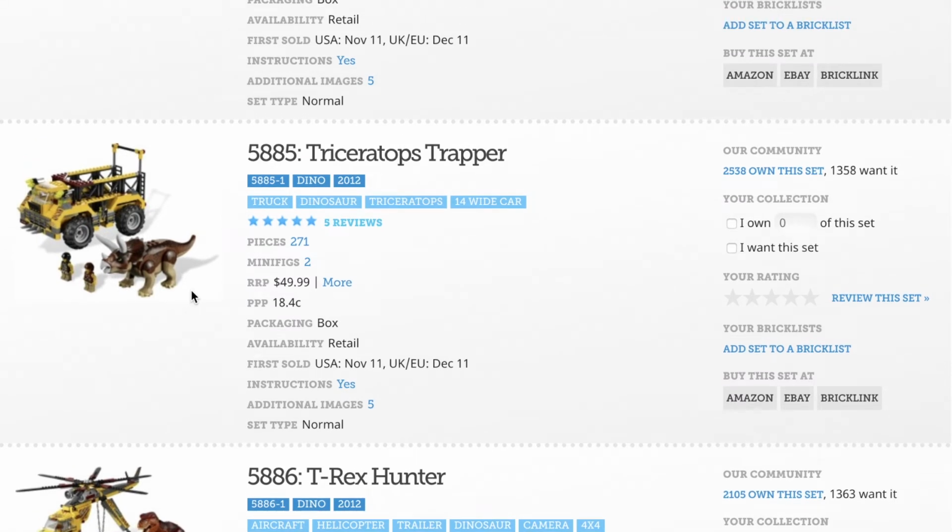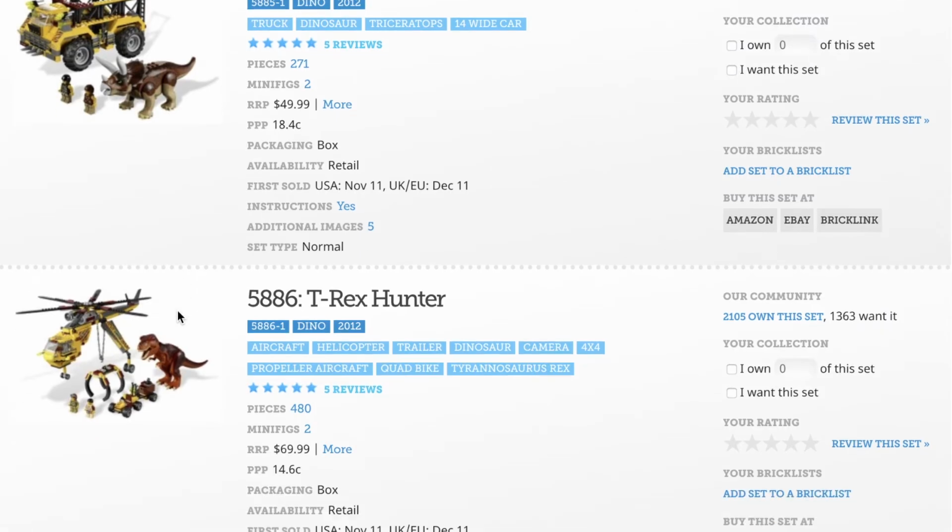Here's where we start getting into a little bit of higher price per pieces because of just the bigger dinosaurs. We have 5885, the Triceratops Trapper. This is one I did not have from back in the day. I feel like at Toys R Us at the time too, it was probably like a $60 set, and I wasn't really about that at that time. You'll see the other set I picked over it in a second here. But yeah, guys, two figs, 271 pieces, $50, and the Triceratops. Really, the price is marked up there due to the Triceratops. That's probably at least $15 worth of that markup. Because realistically, price per piece, gurus would say that's supposed to be like a $30 set, but the Triceratops is definitely what brought that set up.